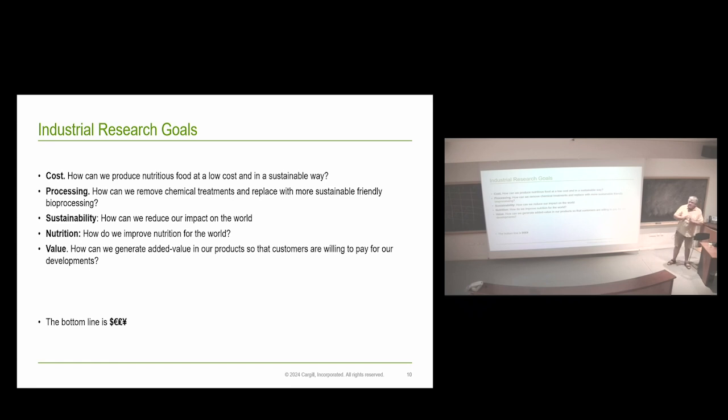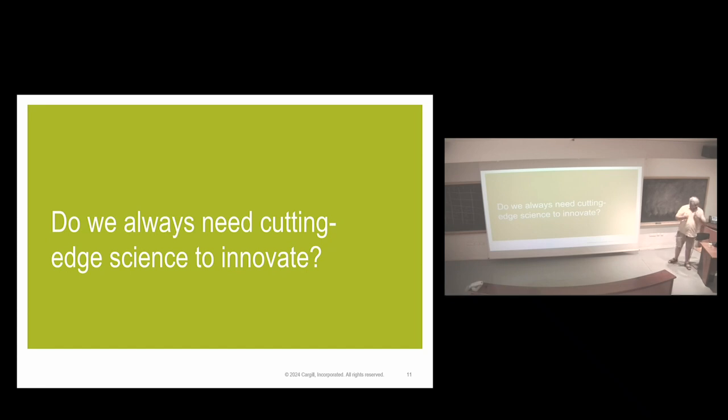And then, of course, we think this is all about research, but what we want is innovation. So we want new innovations, new products, new processes that are going to provide benefit to the consumer at the end of the day. And so, do we always need cutting-edge science?